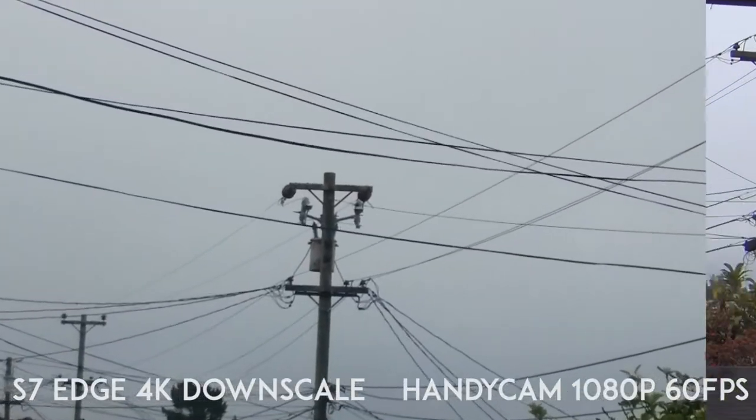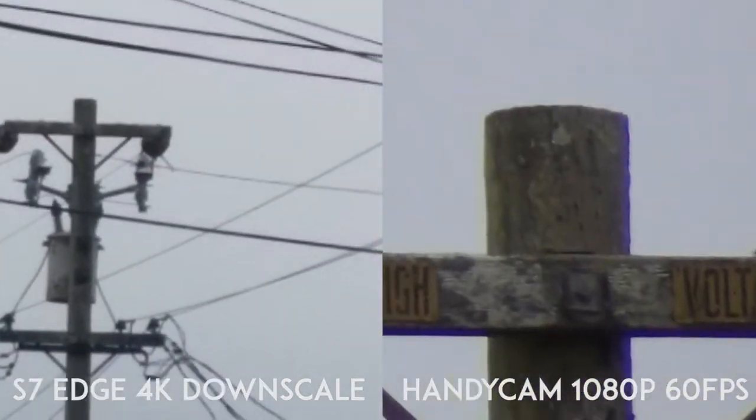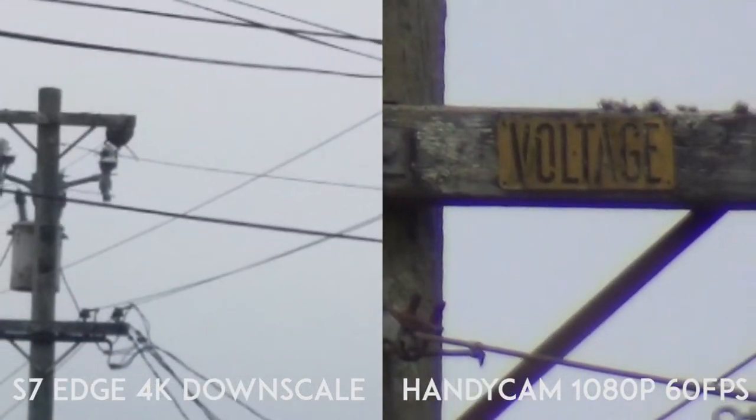However, where the camcorder shined brightest was zoom. If you look at the zoom in the video that we just watched, it's very clear to see. You could see the text up on that pole, while everything that was shot on the S7 Edge once it was zoomed in was completely blurred. That is thanks to the extended optical zoom that you can get on this camcorder. And it's also pretty fair when it comes to other camcorders to have extended optical lenses like that.